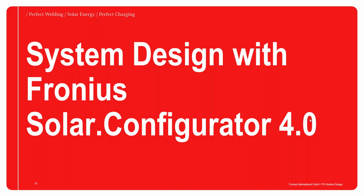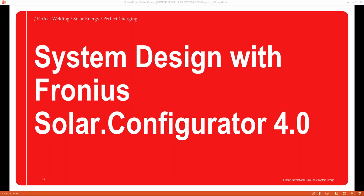Okay, I will now be handing over to my colleague, Cyprian, who will now take you through the middle half, or the middle of the presentation. Cyprian? Yes, Mo, thanks a lot for your detailed presentation. So I will be continuing with system design using two configuration platforms. That's the Fronius Solar configurator, and the Tauro configurator.